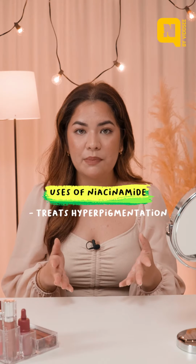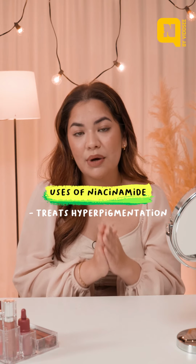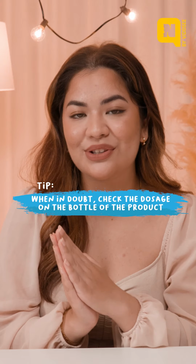It also treats hyperpigmentation. So if you notice you have uneven skin tone, niacinamide will come in handy, and it also helps smooth out any wrinkles that you have. So niacinamide is generally quite mild, so you can use it every day, but do take note of the percentage that's in your product. But when you're in doubt on how often you can use it, always refer to the instruction bottles on your product.